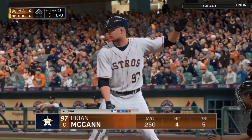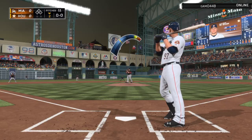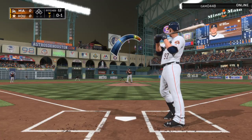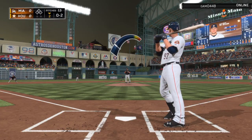Brian McCann strides into the box now to lead off the home half of the second inning. Ready to deliver. Here's the first pitch. First pitch hacking here, and that's the first strike. That thing's knee-high on the outside third of the plate. Pretty understandable why he couldn't catch up with that one.